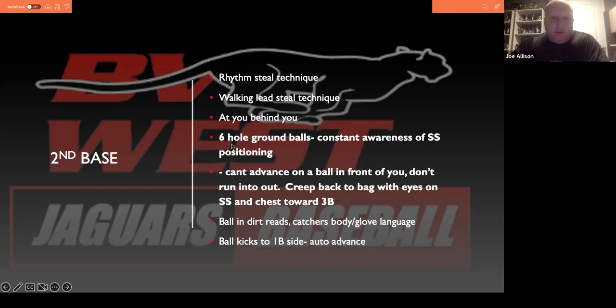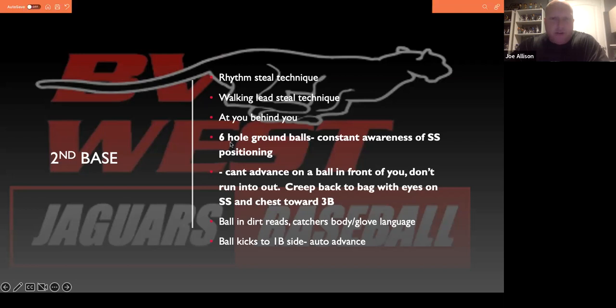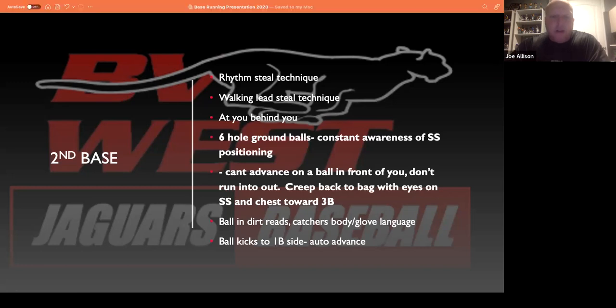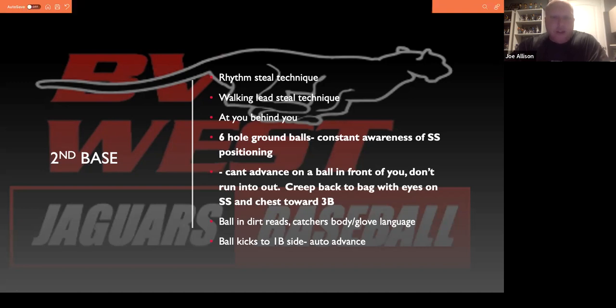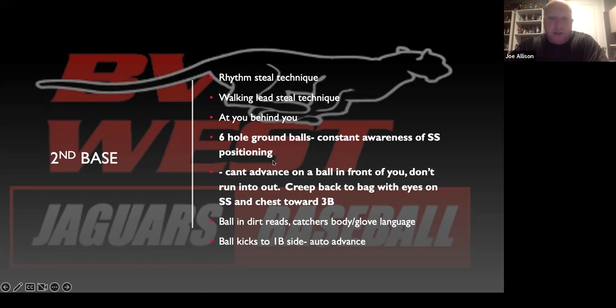And then ground balls, when you're leading off from second base, if the ground ball is at you or behind you, okay, you can take off and go to third. If the ground ball is in front of you, you've got to get back to second base, with your head on a swivel, making that decision. Am I going to go when he throws it to first, or am I going to just stay put at second? But we can't just go to third on ground balls hitting the 6 hole, which is to the shortstop's right side. We've got to make sure that the ball is at us or behind us before we take off.